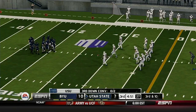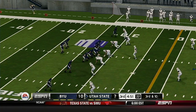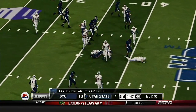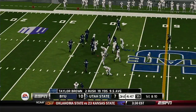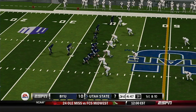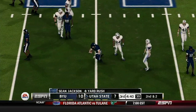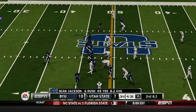We ain't giving up nothing. 41's coming. 41's the mic. Go! Makes it out to about the 39. He scrambled. He's brought down in the open field. That makes it second and 2.